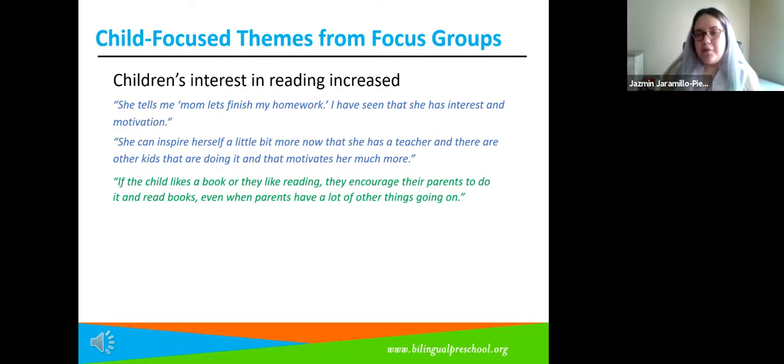And just to let everyone know, the blue quotes are going to be from our caregivers, and the teal color is going to be from our facilitators, just to make that distinction. So this second quote says, she can inspire herself a little bit more that she has a teacher, and there are other kids that are doing it, and that motivates her so much. So we're getting that motivation aspect, the kid is being inspired.